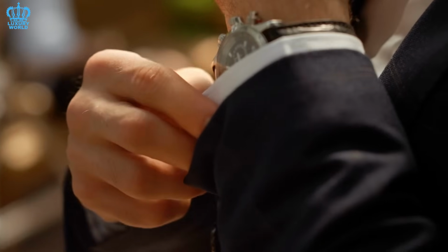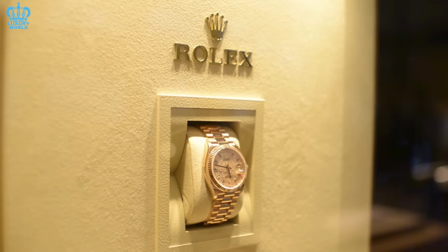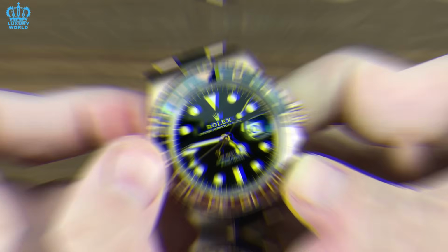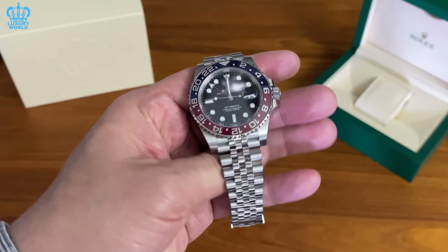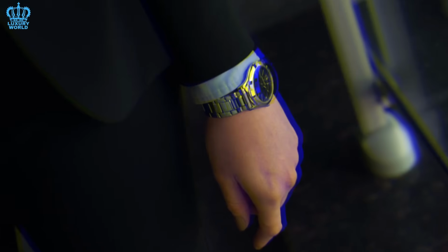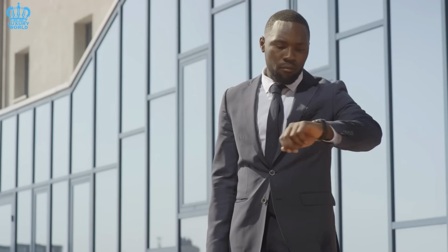Moving forward, let us begin by addressing the highly sought-after models. At the forefront, we have the steel sports professional watches, which are currently the most popular choice. Regarding the GMT models, specifically the Batman, Batgirl, Pepsi on Oyster, and Pepsi on Jubilee, these timepieces are the ones that have been capturing people's attention. Many people are choosing these watches as their daily wear, and their demand is exceptionally high.